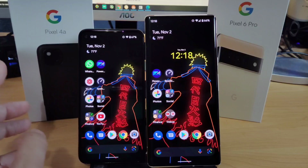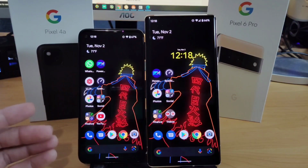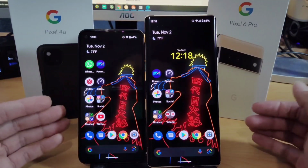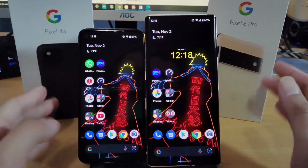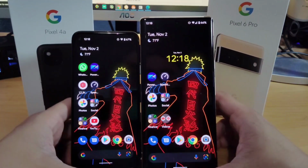And again, it's a phone that I consistently use and have used over the past year, so I was like, you know what, I'm going to go ahead and just mimic it, download all the same apps. Although you might see a few things differently on the screen. Obviously you can see that these screens both have OLED panels.